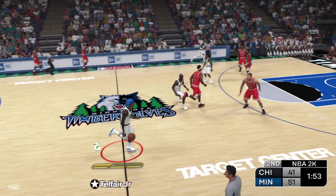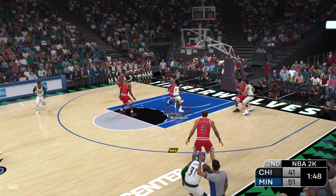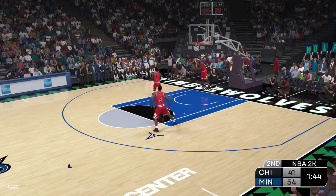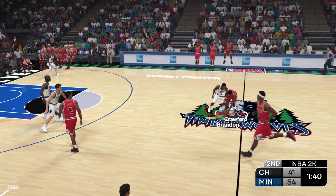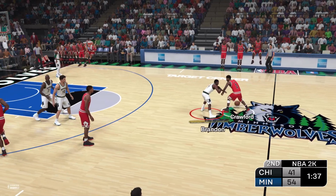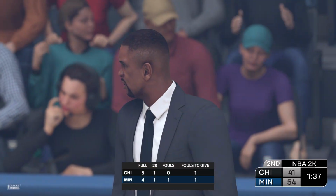Timberwolves leading by 10. Puts up a deep 3. And another 3 for Minnesota. And Chicago has possession. There's 1:38 left here in the second. Time called here. The Bulls decide to talk it over.